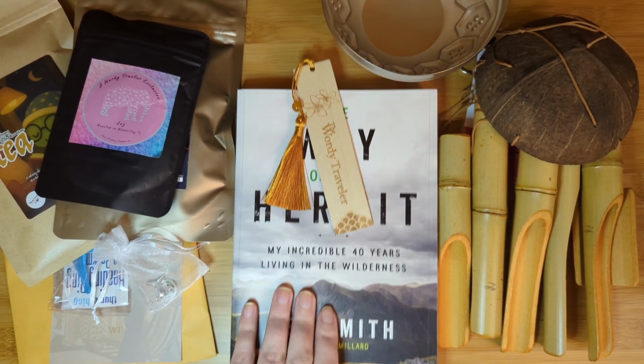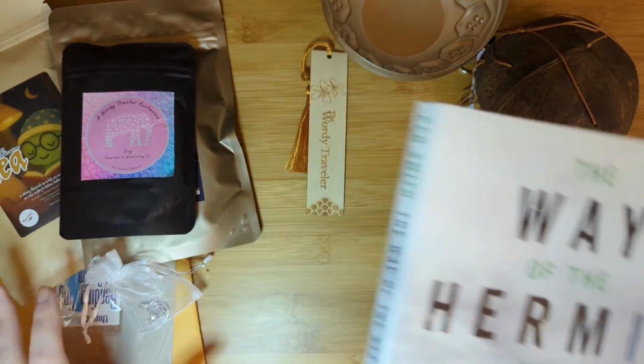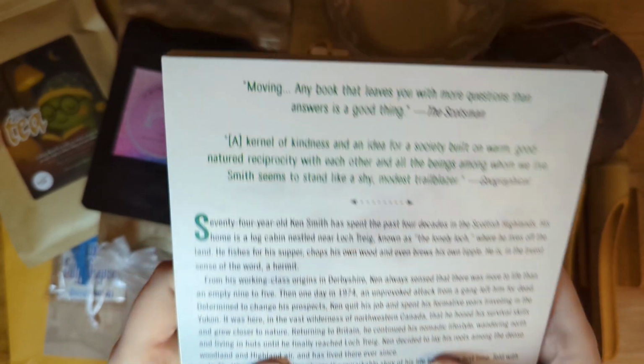Just to let you know, in the bonus box, the book that you get might be fiction or nonfiction. I'm pretty sure the last one I got was fiction, so I'm loving if this is a nonfiction. So I'm going to read you the back real quick just to give you an idea of what it's about.